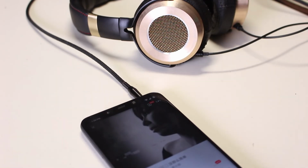Pocophone F1 still retains the 3.5mm headphone jack, but the audio quality through the headphone jack is just decent. Even if the audio quality through the headphone jack is just decent, it is still better than using the headphone jack converter.